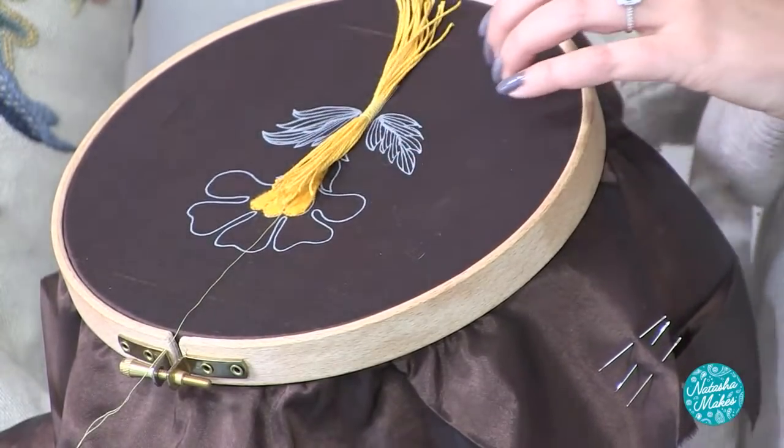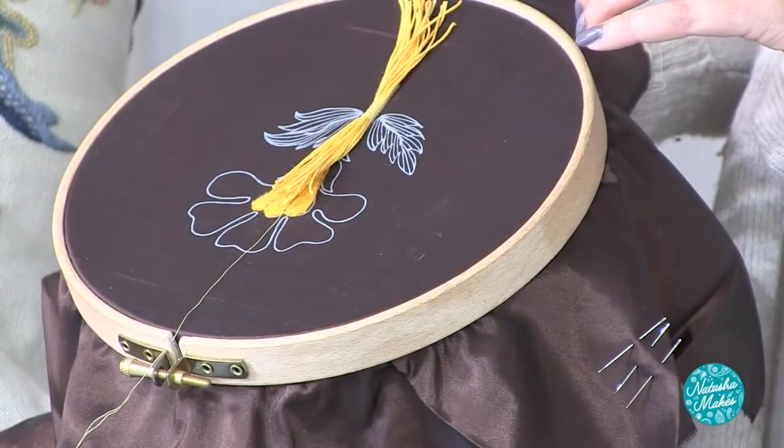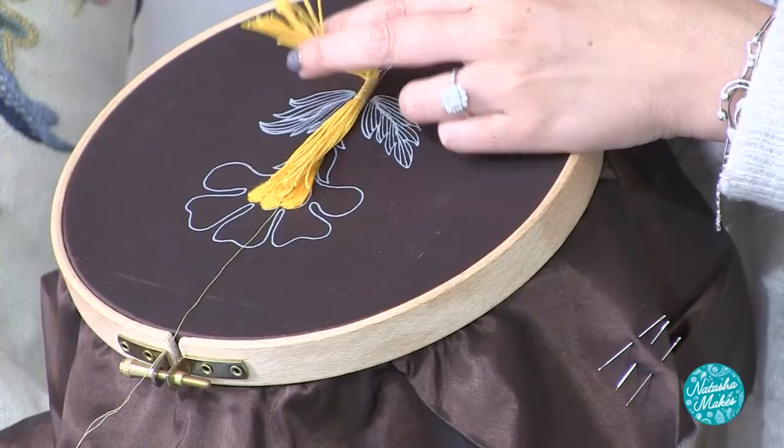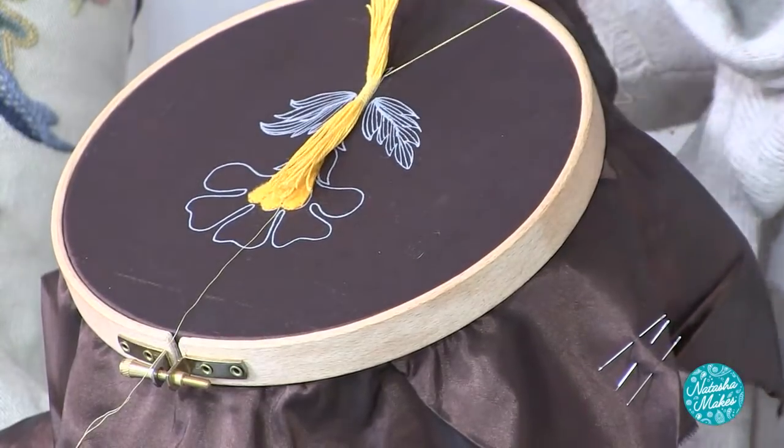I always think that embroidery is the best value for money, because if you're talking pounds per minute, you're getting great value for money. Exactly. And it looks stunning at the end of it.